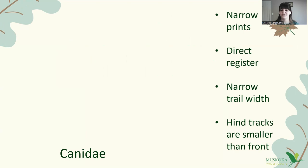And then I will get you guys to shout out what family you think that is, or what species you think might belong to that family. So for Canidae, these species have narrow prints, a direct register, and narrow trail width, which generally means that they're quite slender, narrow bodied, and their hind tracks will always be smaller than their front tracks. So what family do you think the Canidae family is, everyone?